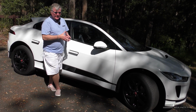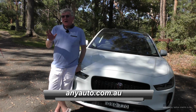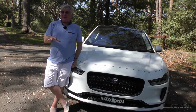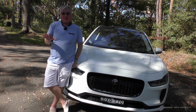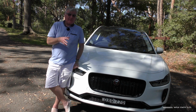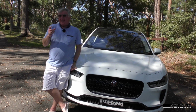Like Toyota Prius, the price of batteries after a few years came right down, so I'm hoping that's what happens with these. I rate Jaguar I-Pace at 8.5 out of 10. It would have gotten more, but unfortunately the reason it got a little bit less is not this car's fault. There's just a bit of a lack of charging infrastructure. As that improves, you'll be able to drive from, say, Sydney to Brisbane or Sydney to Melbourne. There's a whole lot of different charging infrastructures available, and I'll put some lists together for you and a link in the comments below.